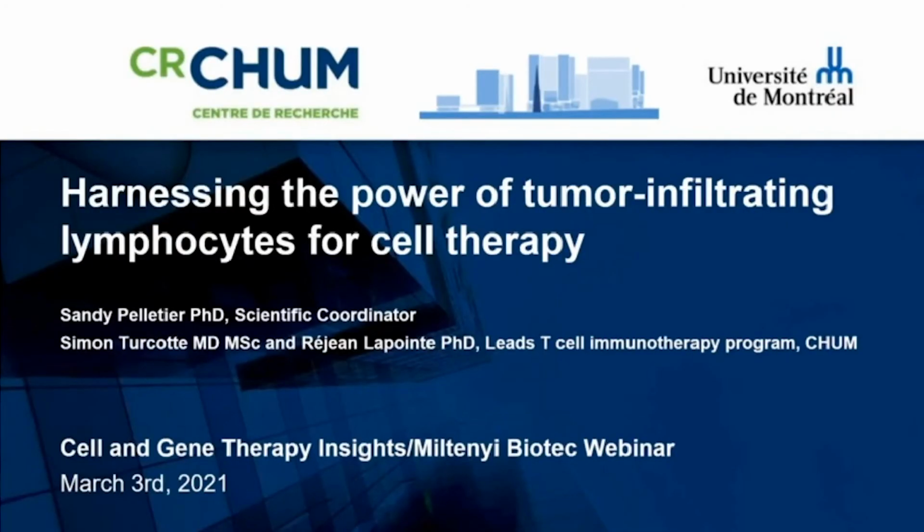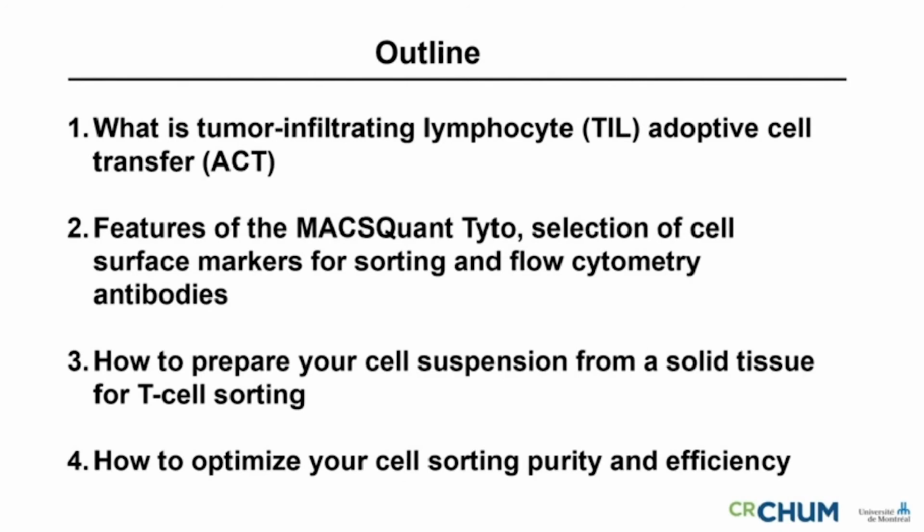Hi everyone. The title of my talk is Harnessing the Power of Tumor-Infiltrating Lymphocytes for Cell Therapy. I will talk about what tumor-infiltrating lymphocyte adoptive cell transfer is. I will talk about the features of the MACSQuant Tyto, selection of cell surface markers for sorting and flow cytometry antibodies. I will also talk about how to prepare your cell suspension from solid tissue, and finally how to optimize your cell sorting purity and efficiency.